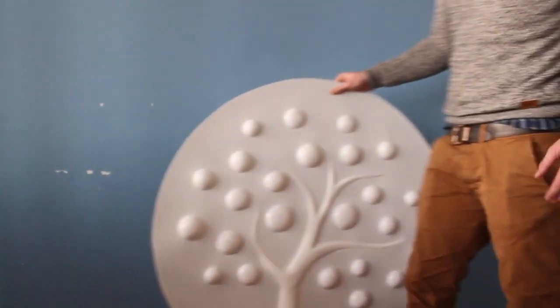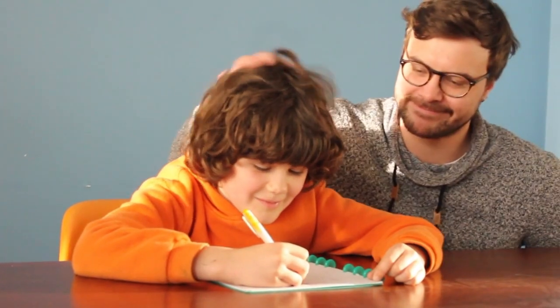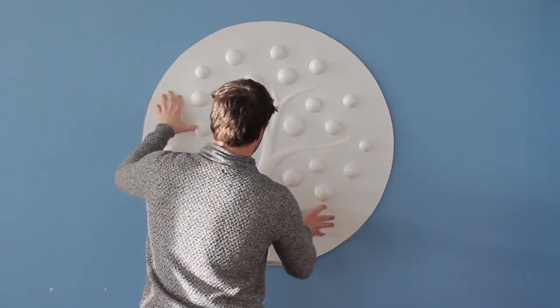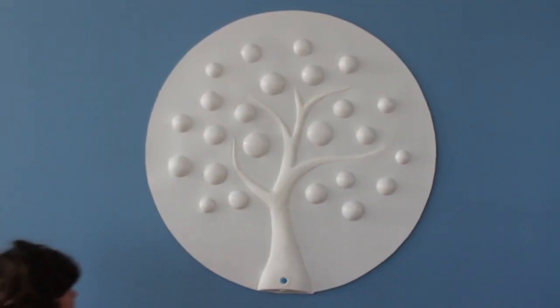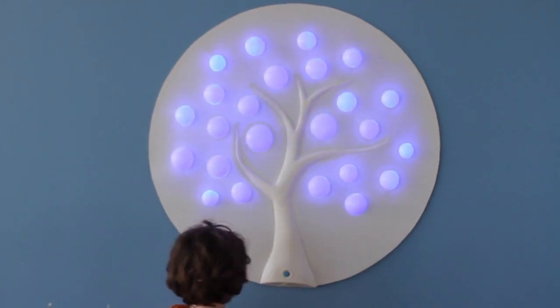SaveTree is an innovative wall sticker in the shape of a tree. It teaches kids how to deal with intangible money. The sticker is placed in the child's room and is very easy to install and to remove with silicone stickers at the back. SaveTree can be charged very easily and will last for more than 4 hours. Once installed, the app can be downloaded online and the saving fun can start.